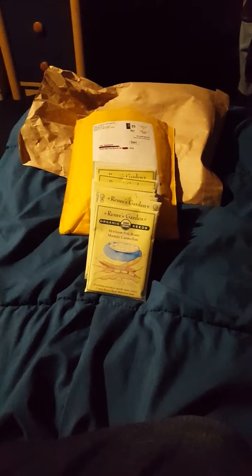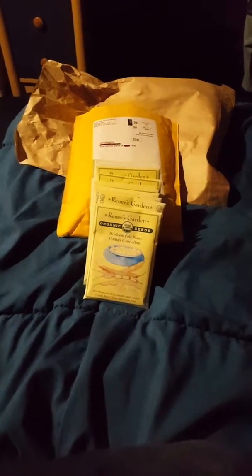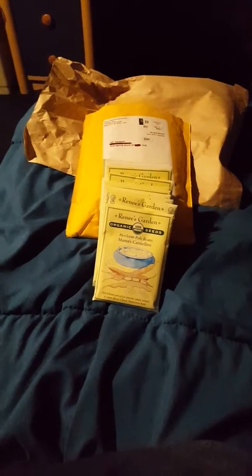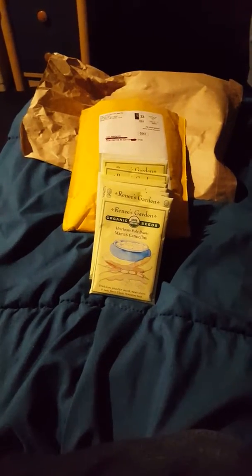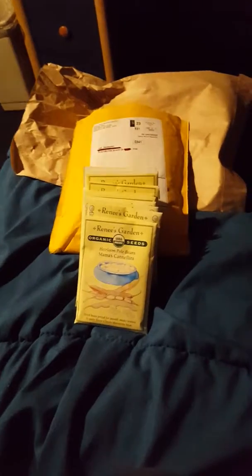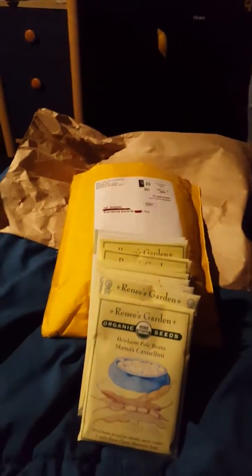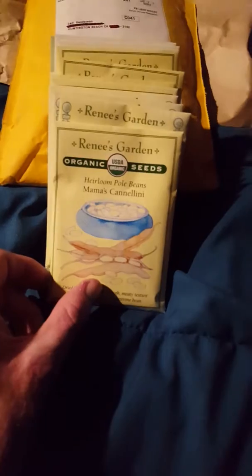December 31st, New Year's Eve. Went to the Rogers garden and picked up some seeds. Just some that I can probably start around spring and or summer. And also my package I unboxed already, but I'll show you the seeds I got.